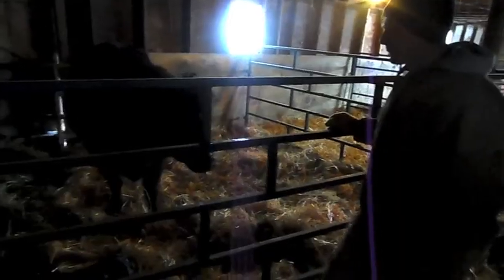So here we have a freshly born calf. He's probably maybe 10-15 minutes old. She just had him here. So the first thing she needs to do is get up and start licking him off, which she has been doing. And once he gets his strength built up, he'll start standing up and he'll start trying to nurse her. And that's really the most important thing, to get the calf up and get the milk in him.